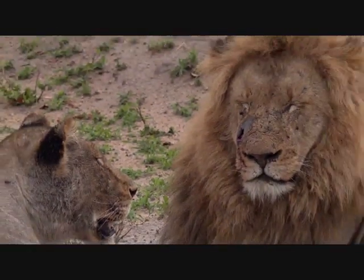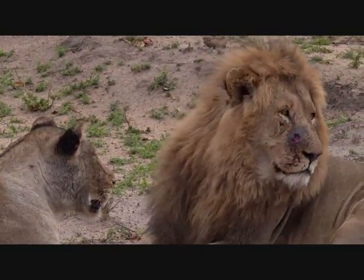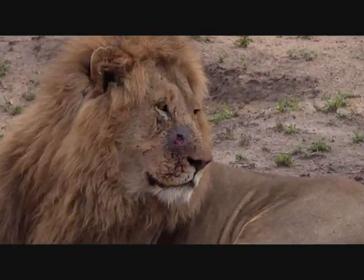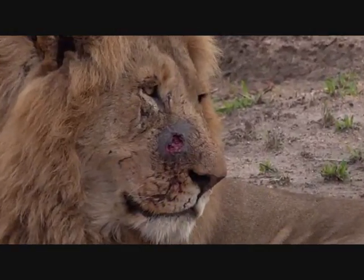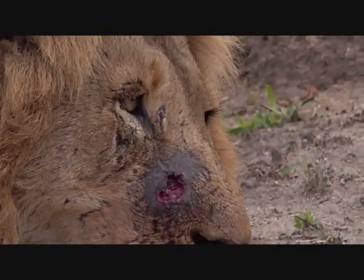Now, Eileen in Texas, a good question. What would have caused the initial abscess? Probably, most likely, a scrap with either one of the lionesses or one of the other males, perhaps over one of the lionesses, and maybe even just the tiniest nick or scratch.